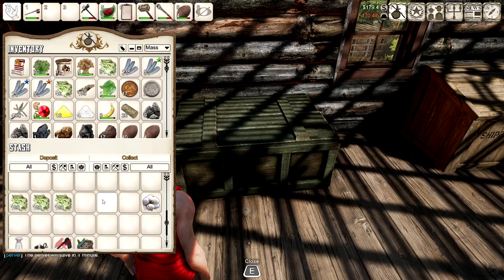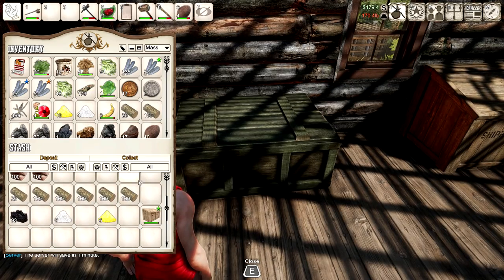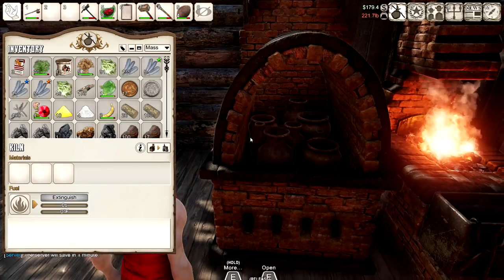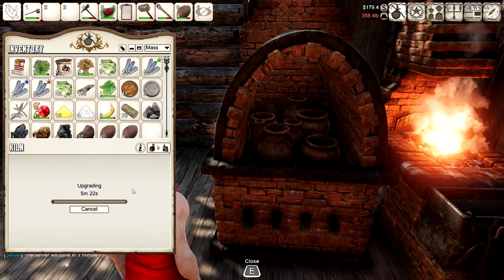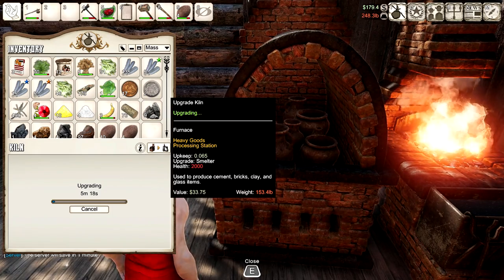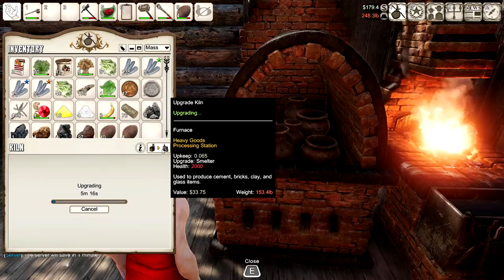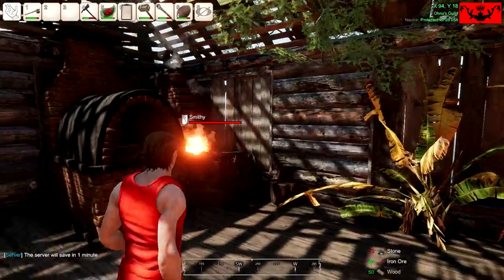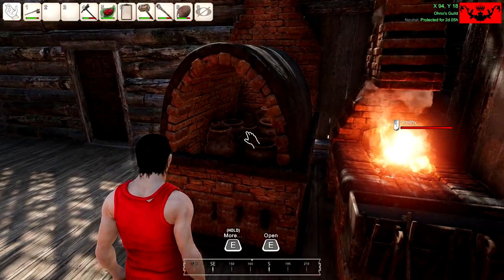So let's grab a stack of wood, and what do we got? Let's grab another stack of iron, and we'll get the upgrade going on that. And then that'll basically make cement, bricks, clay, and glass items. And then we're going to need to upgrade it again in order to be able to make ingots. And that's really where we want to get to, the ability to make ingots.